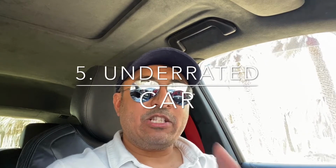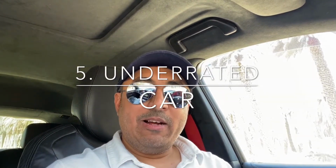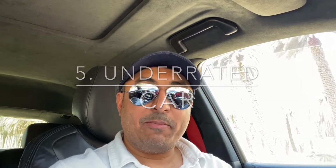Number 9 is something which really frustrates me: the fact that this is such an underrated car. And I see that as a bad thing, because when people see it, they don't realize what it is. They don't realize the 4.8 litre V8 engine, the manual gearbox. When I tell people that it's a manual gearbox, I get a look of pity on their face. And it's like, no. The manual gearbox is a good thing. It's not a bad thing.